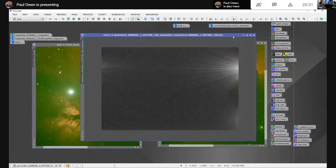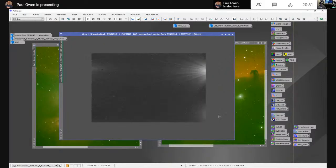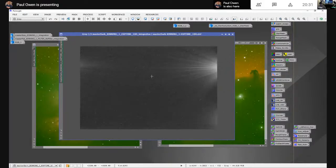So you can see there, you're looking at that, you're saying, what the heck is that? Is that a big bright star? Good golly, look at that big bright star in that picture. No, there's two of them. Look, there's one over here. There's one over here. Well, that's not stars. What that is, that's what we call amp glow.